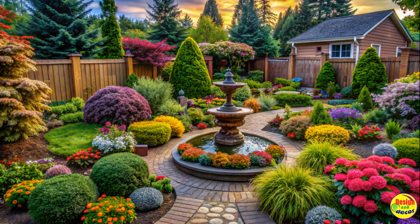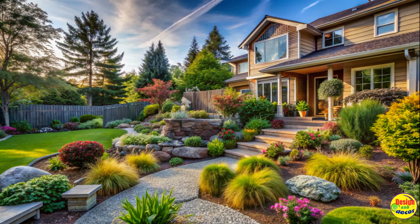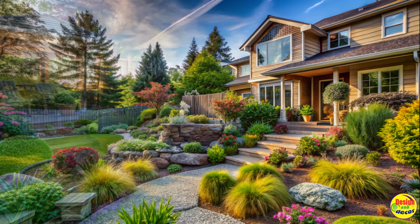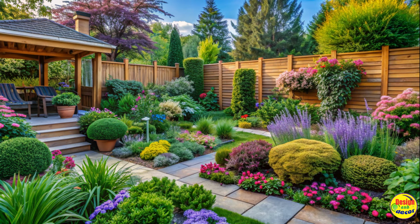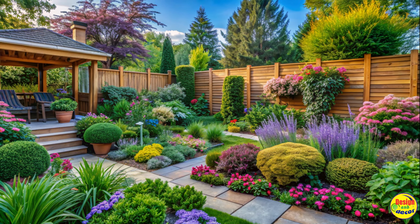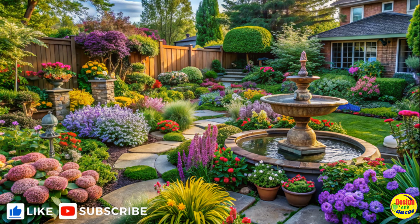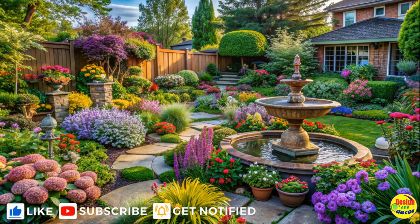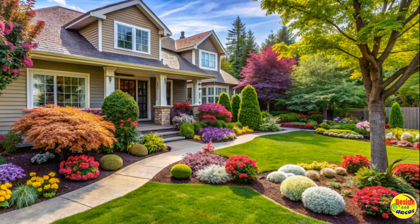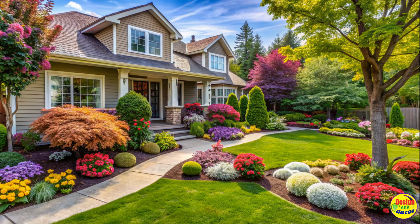Plan and visualize. Before diving into any outdoor transformation, it's essential to plan and visualize your desired backyard makeover. Take a moment to identify your goals and determine the overall theme or style you wish to achieve. Whether it's a tranquil Zen garden or a vibrant botanical paradise, set the stage for your outdoor decor by envisioning the end result.